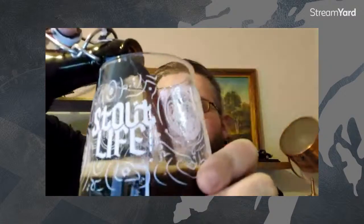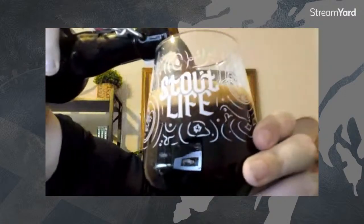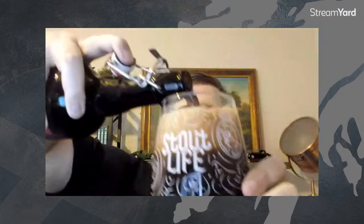Get the paper off. No smoke. Let's get that piece of paper off there. And let's crack it open. It is bottle conditioned as well. Just what I need.